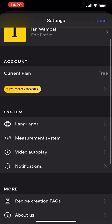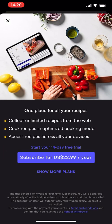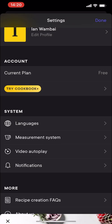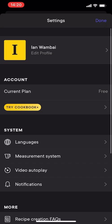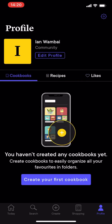In the preferences, currently I'm on the free plan, but if you try Cookbook Plus, you get an unlimited collection of recipes. You have recipes cooking in an optimized cooking mode. I'm not sure what that means though. And then you can access recipes from all your devices, and that's for $22.99 per year, which I don't think is egregious. It's slightly on the pricey side, but it's not bad. For the value that you're getting, if you cook a lot, it's not so bad.